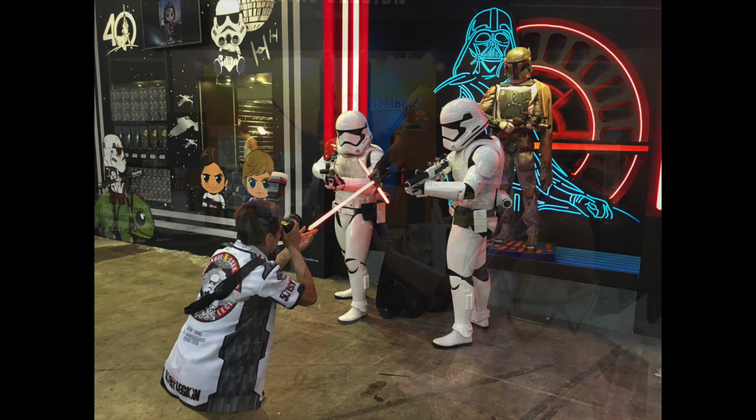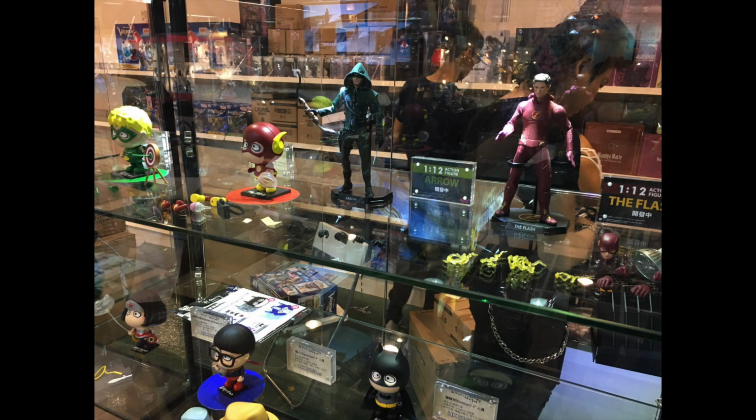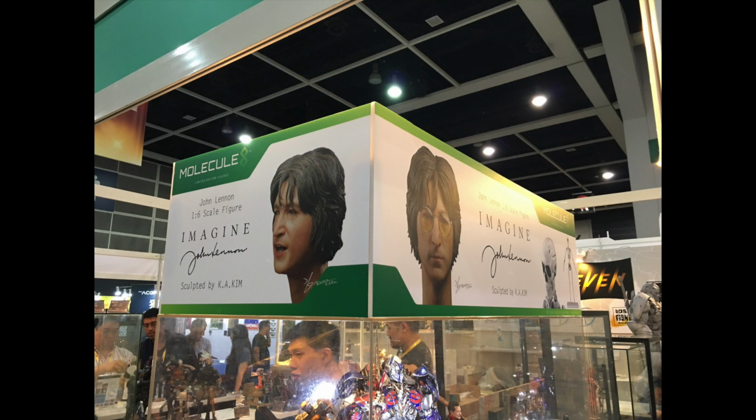Some of these manufacturers are bringing out ridiculously large figures. This is a meter high. Then there's Soap Studio bringing out something a little bit different, accessories and smaller than 1/6 scale. And you have BIGBOYSTOYS for Street Fighter fans. We also have Molecule 8 displaying their first ever figure, which is John Lennon from Imagine.